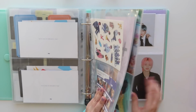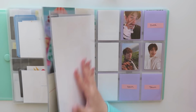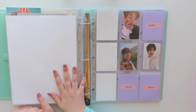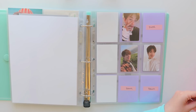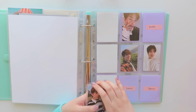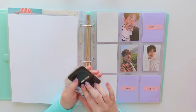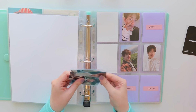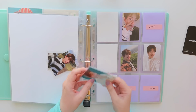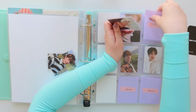But we are going to go into my Enhypen section now. Yes. And I only collect Jake for Enhypen. So I have a few of his Border Day 1 cards to complete. Oh my gosh, this is really exciting. So yes, we have this dusk photo.